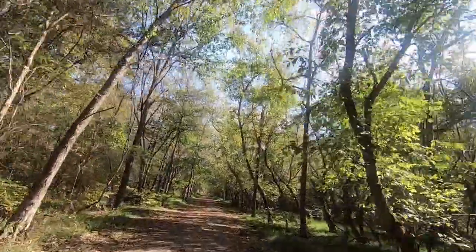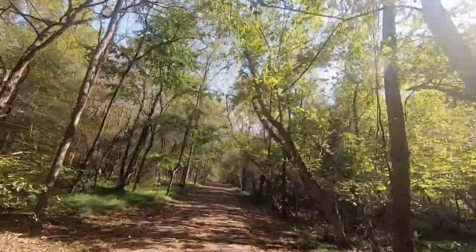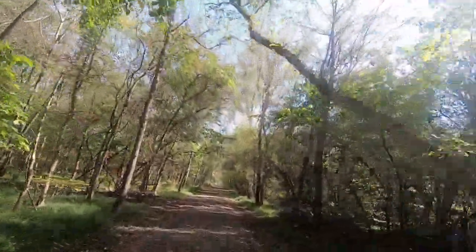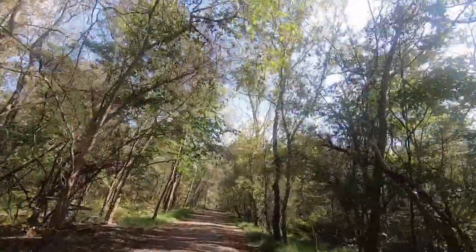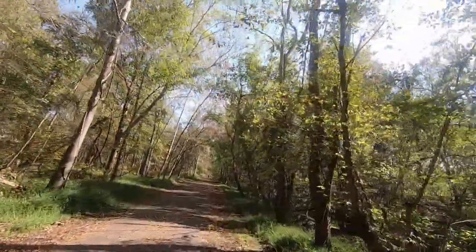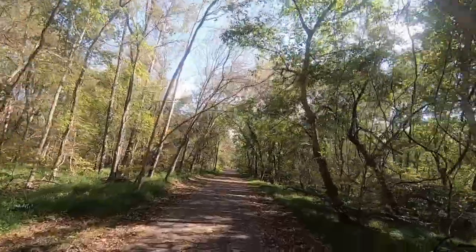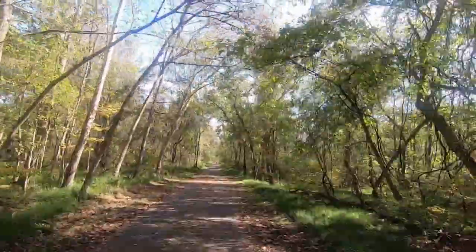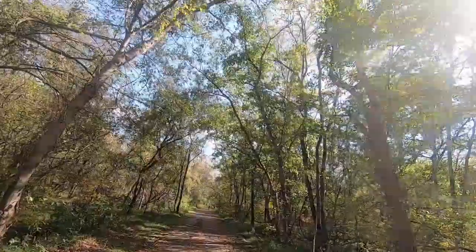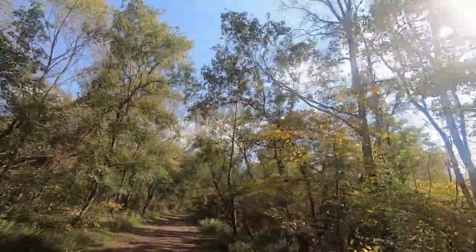So right now, doing it at pedal assist one, it says it's using 0.32 watts. And I started out with 4 bars on my battery, and I still have 4 bars. So we'll look and see. This is an out and back trail.